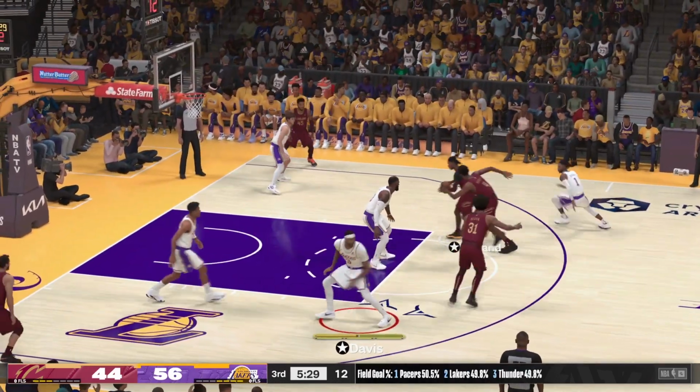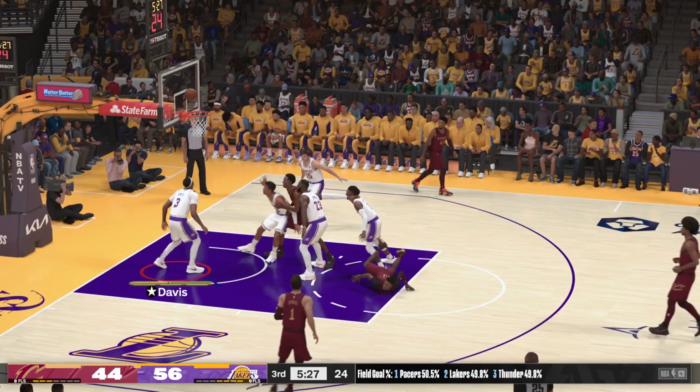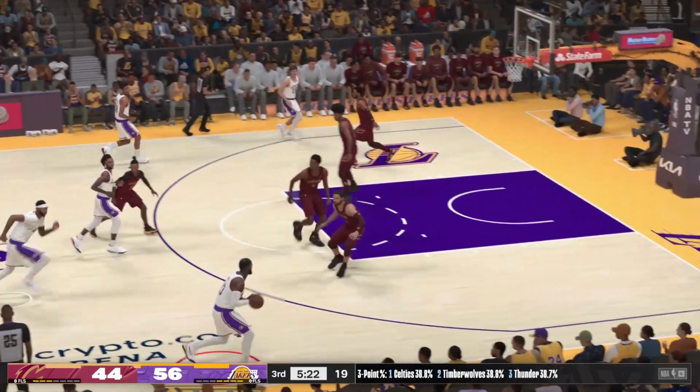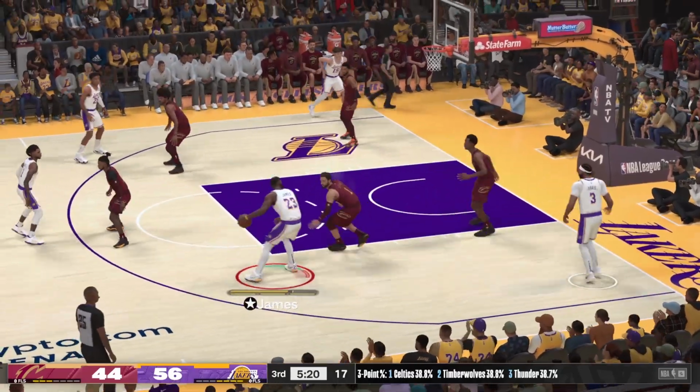Allen with a screen on Russell. From 10 feet, Garland. Away. Nope. Rebound collected by AD. Anthony Davis. Davis has got the glass covered here tonight. That's 11 boards for him.